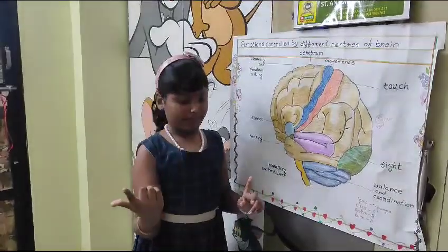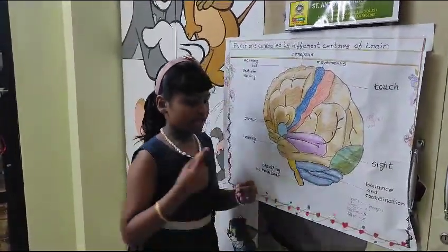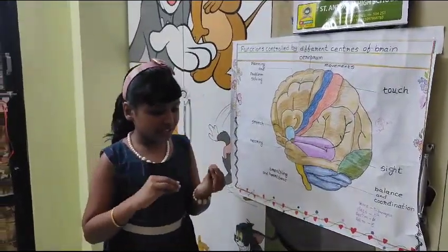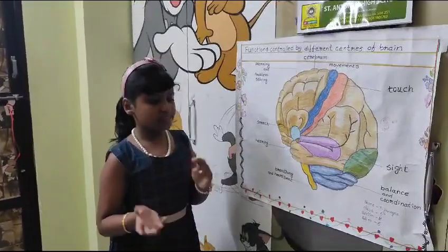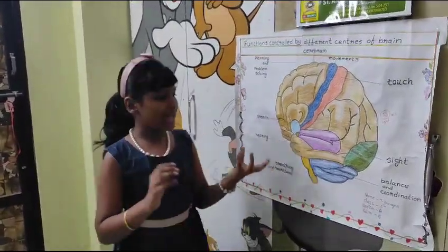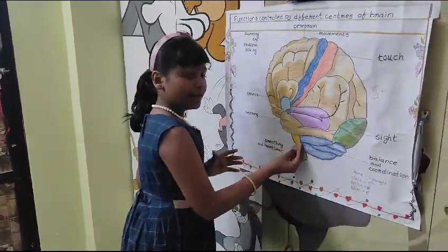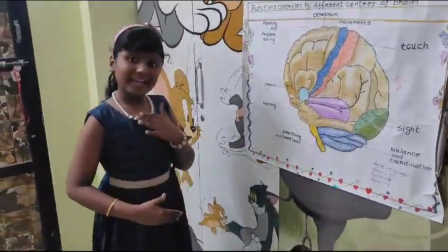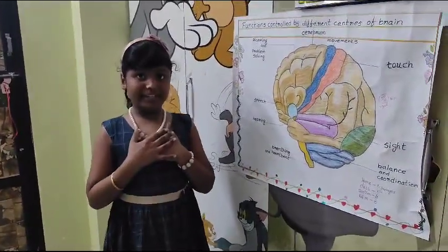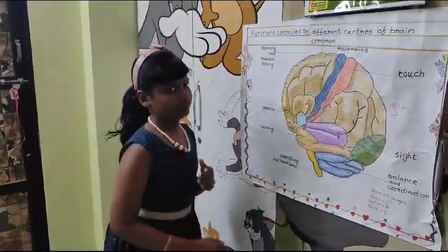Next, cerebellum. Its function is to coordinate muscle movements, maintain posture and balance. Next, medulla oblongata. It helps us with breathing and heartbeat. It is also called the vital knot.